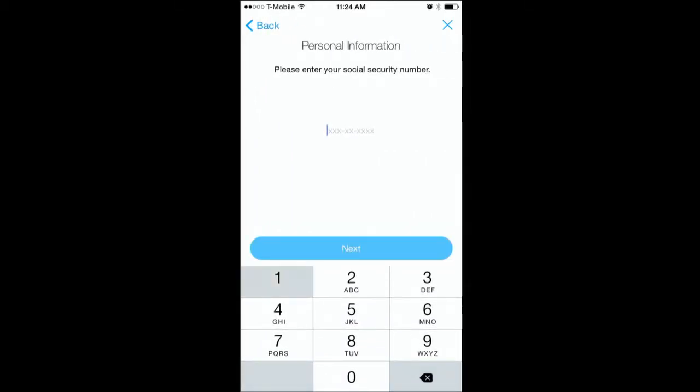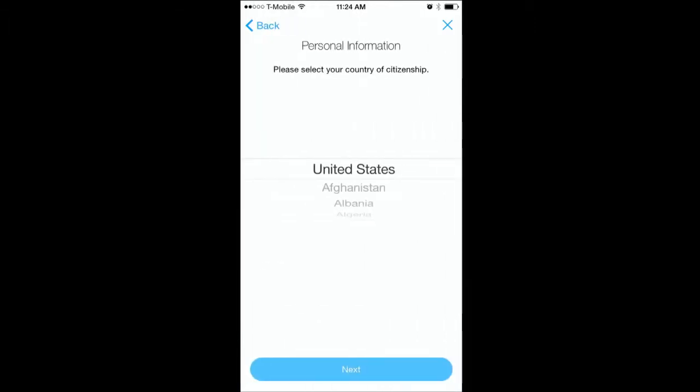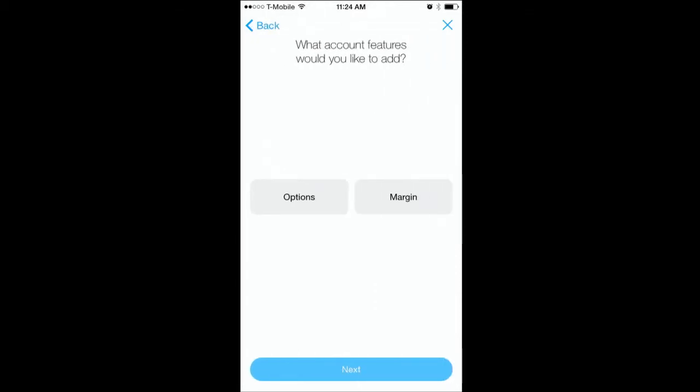Next thing we do is we ask for your social security number. We do this early in the account setup because while you're completing the rest of this pre-approval, we're going to be doing a background check and get your credit score so that we can hand that off to the brokers when they decide whether or not they want to make you an offer for an account.